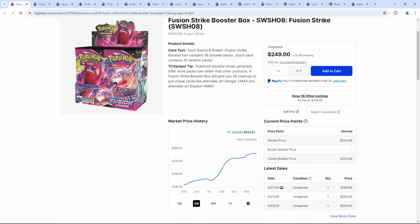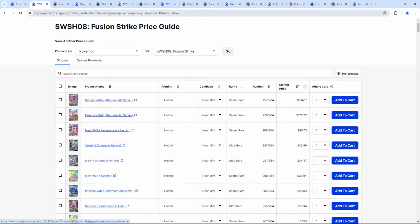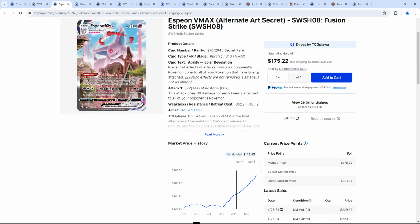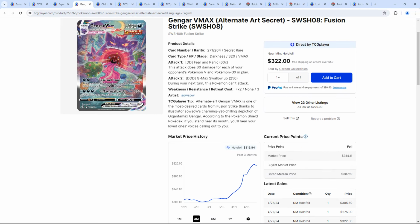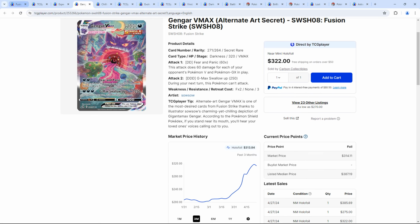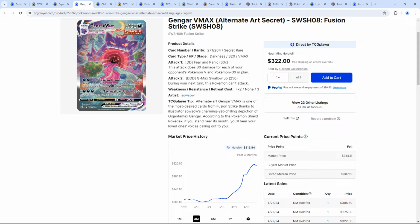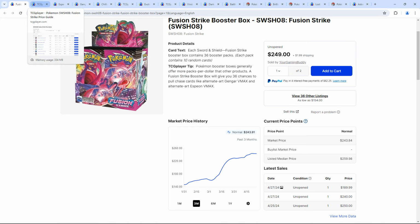But obviously, this is helping the booster boxes go up in price, and they're both going up in price together. The cards inside are going up in value, and so is the booster box. I think that's pretty self-explanatory. But it is crazy to see how much this card has gone up in value. And if you think about it, the Gengar VMAX does cost more than the actual booster box, so people might be willing to buy a Fusion Strike booster box in the hopes of pulling a Gengar VMAX. I know you probably shouldn't do that, just a hint. Yeah, the price of this card has gone up a ton, which is crazy to see. But I guess that's also good for the price of the booster boxes.